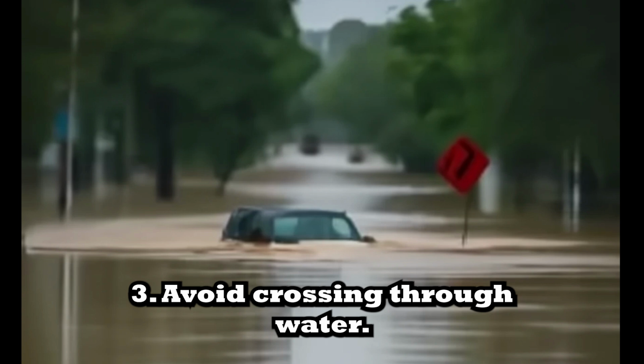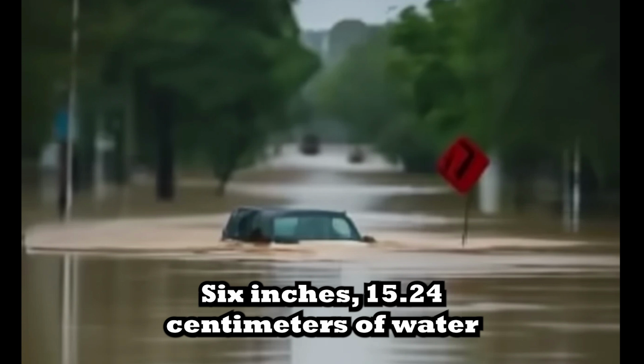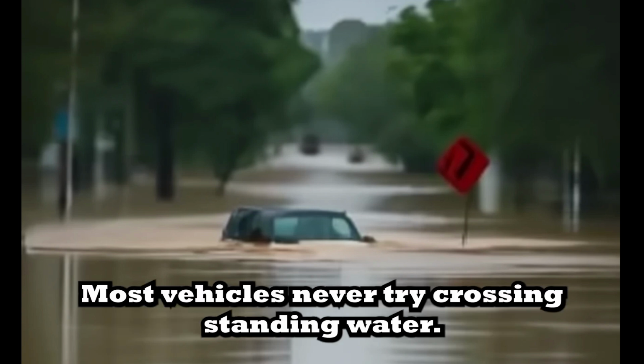3. Avoid crossing through water. Water up to your ankles is enough to be dangerous. You cannot see how deep the water is the rest of the way. 6 inches, 15.24 centimeters of water is enough to reach the bottom of cars and cause stalling. 12 inches, 30.48 centimeters, will float away most vehicles.